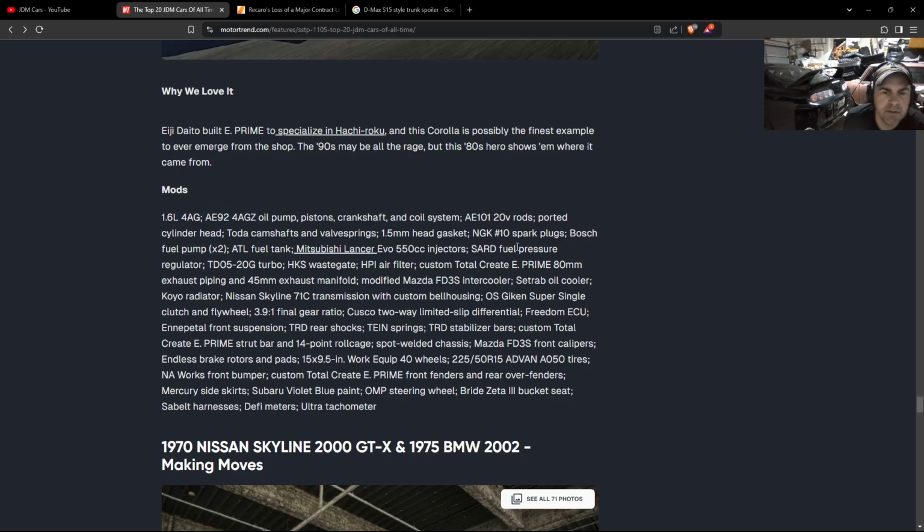There you go. I'll just say SARD fuel pressure regulator, a TD05 20G turbo, very popular, HKS wastegate, HPI air filter, custom Toda Create E-Prime 80 millimeter exhaust piping, and 45 millimeter exhaust manifold. Modified Mazda FD3S intercooler, Setrab oil cooler, Koyo radiator, Nissan Skyline 71C transmission with custom bell housing.